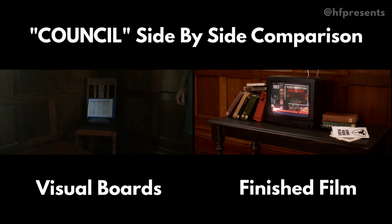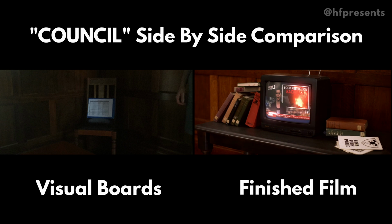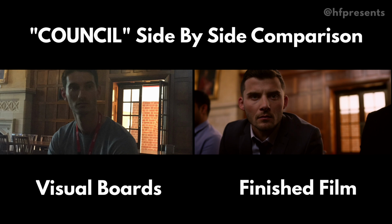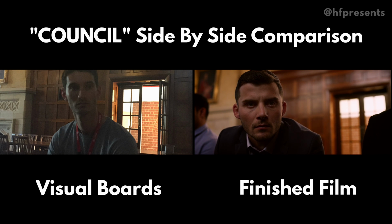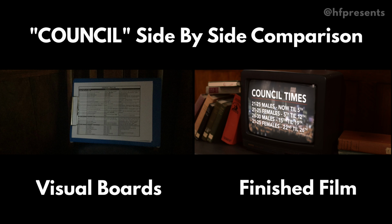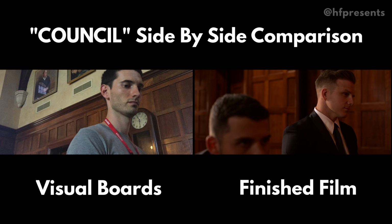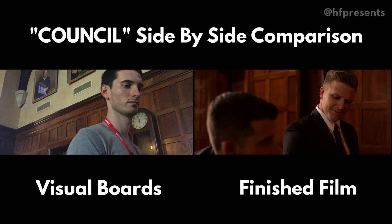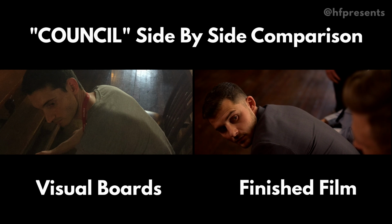So what I've done is a little side-by-side comparison for the Short Film Council because I thought it'd be interesting to see behind the scenes on how I plan everything and prep it. You can see there on the left, that's my shot list. I do a little Excel spreadsheet where I figure everything out and write it all down, and then to help out as well, I do these visual boards.